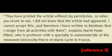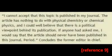They have printed the article without my permission, so when you wrote to me I did not know that the article had appeared. I cannot accept this, and therefore I have written to Bentham that I have resigned from all activities with them. She continued, I cannot accept that this topic is published in my journal. The article has nothing to do with physical chemistry or chemical physics, and I could well believe that there is a political viewpoint behind its publication. If anyone had asked me, I would say that the article should never have been published in this journal, period.